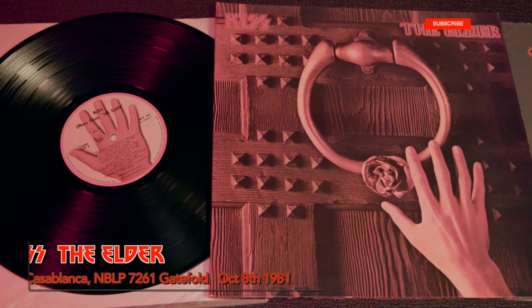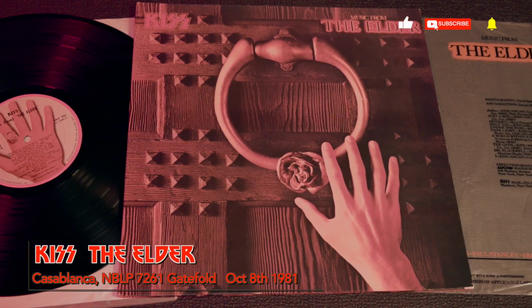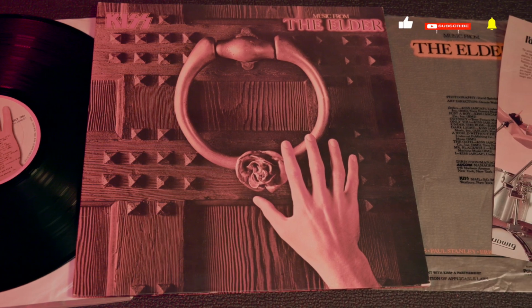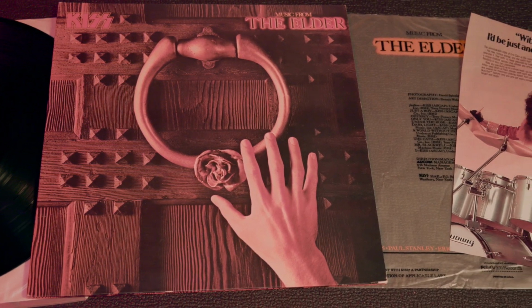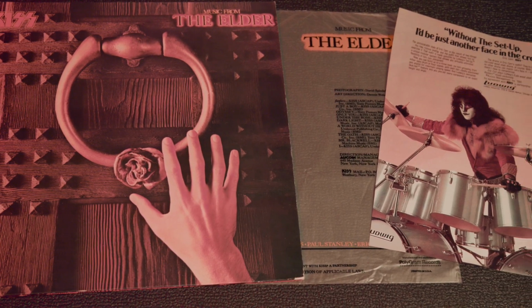First up, a childhood copy, released on October 8th, 1981. This is the gatefold copy, manufactured and marketed by Polygram Records. Casablanca was on the way out, and Polygram took the helm on the Kiss marketing machine.